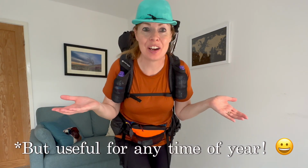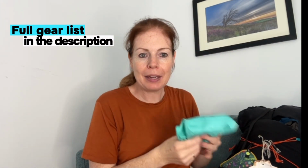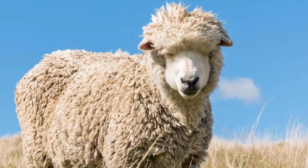Here is everything that I brought with me and used. Let's start with what I'm wearing. I have a Paropack P cap, it's called. It's a foldable cap. I'm wearing a merino wool t-shirt. I'm also wearing merino wool shorts.